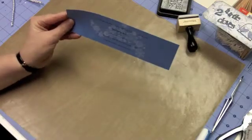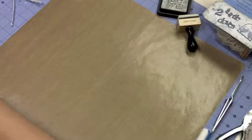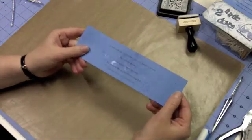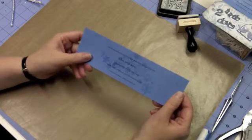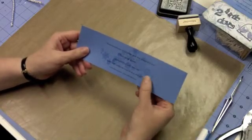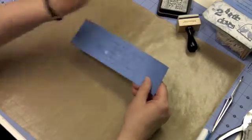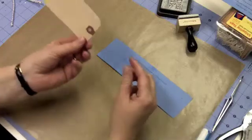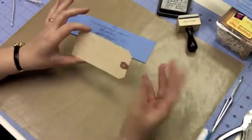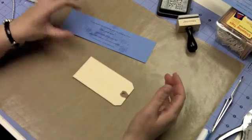And you just run the heat embosser over it until it completely comes through clear, and it will look like this. And you can just see the different snowflakes in the background behind my words now, and it's raised because it's heat embossed. So we're going to take that, and now we're going to put that on the back of the tag. And my tag's picked up some of the extra ink, but it doesn't matter to me because we're going to be covering that anyway.